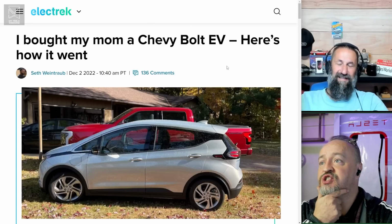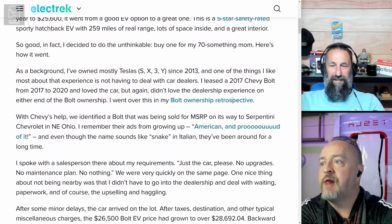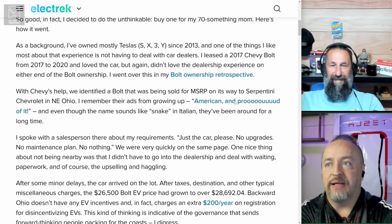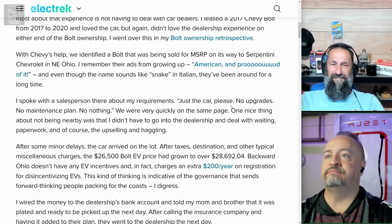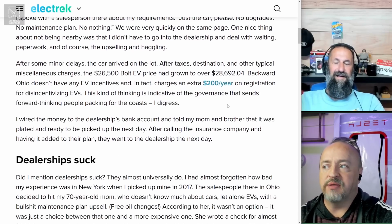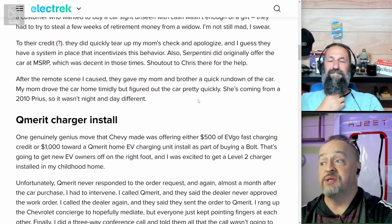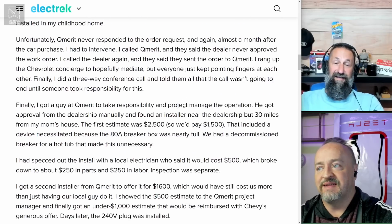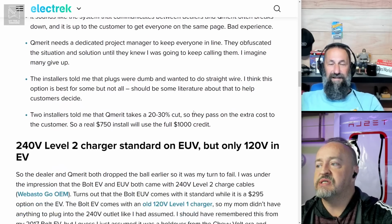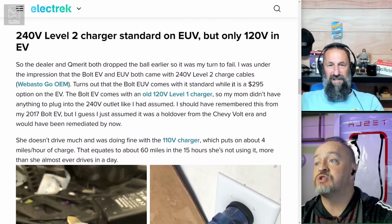I bought my mom a Chevy Bolt EV. Here's how it went. Yeah, they're boring is what they are. And I wouldn't complain too much about little problems on new cars. Big bullet point, dealerships suck. Yeah. And it charges pretty darn slow.